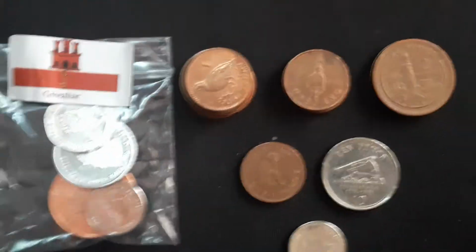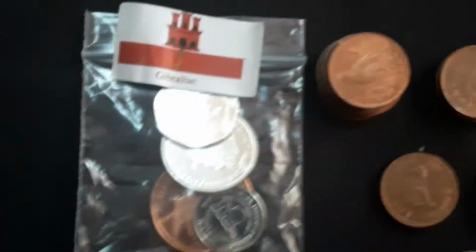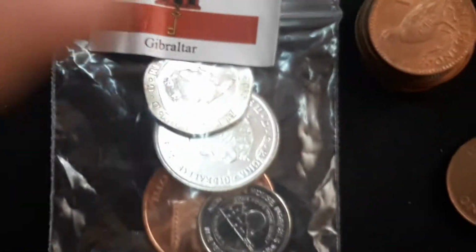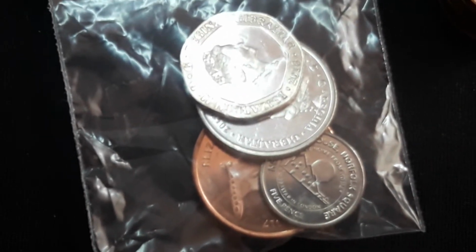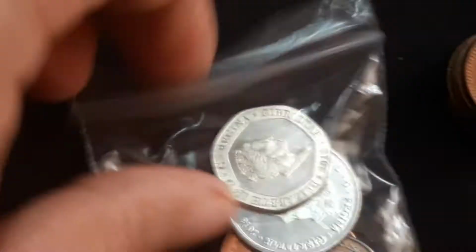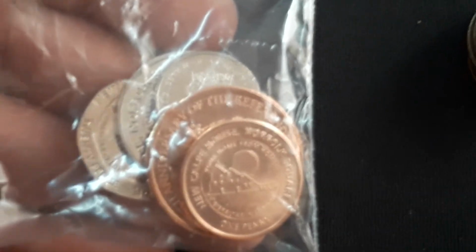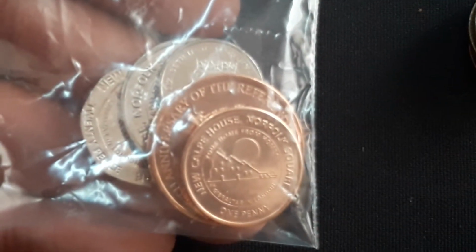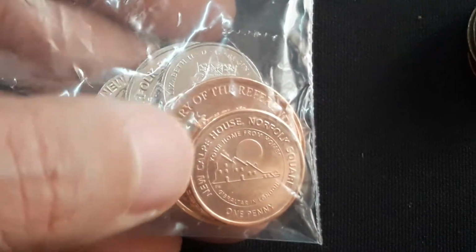And I believe I have here 4 different series from Gibraltar. The first one is uncirculated, and I've put them in this bag because I don't have my gloves at the moment. And this is the series of Norfolk. I don't have the full set, I'm sorry. I'm missing the 50 pence and the 1 pound. New Calp House, Norfolk Square.